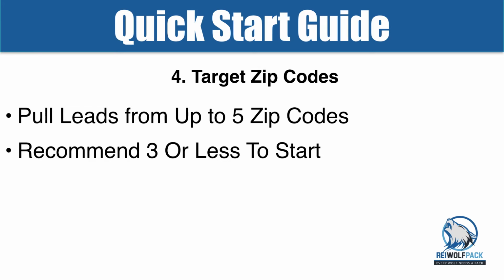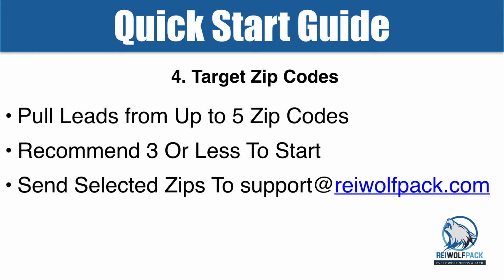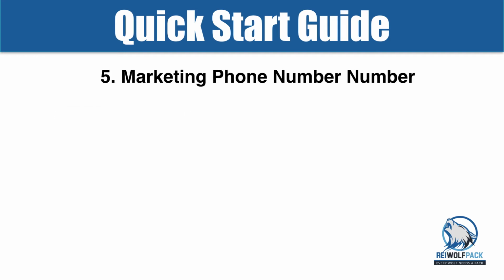But if you're spread too thin over too many zip codes, it's going to be hard to figure that information out. Okay. So once you've got your 3 or 5 zip codes, send your selected zips to support@reiwolfpack.com. Okay, that's all you need for target zip codes. Now, your marketing phone number, okay? This is really, really important.